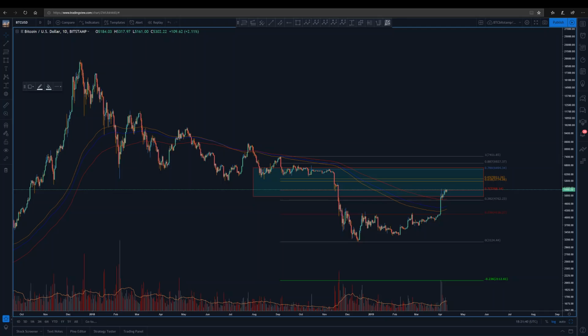Last time I left off on this video, we had this big red box of resistance. I went over all the pulls that we did. We had one here, here, here. I just have this one on there right now, but we have this big box of resistance that we're sitting in right now. I think this is probably the worst time to be a buyer if you're a trader, because we're sitting in this resistance.